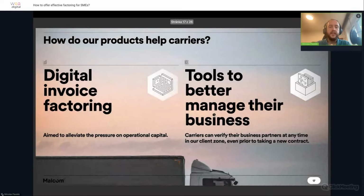And next, the question is, how do our products help carriers? So the first thing I'd like to mention, and it's the obvious part, is digital invoice factoring. Factoring itself is really aimed at alleviating the pressure on operational capital. It's to help our clients with the cash flow. However, as I said before, SMEs don't expect only factoring, they expect something more: how tools and platforms can help to grow their business. And that's why one of the things we offer is that the carriers in our system can verify their business partners at any time in our client zone, even prior to taking a new contract.